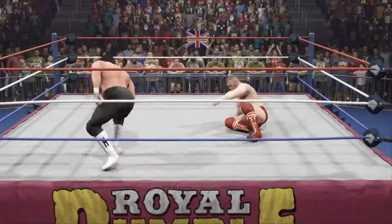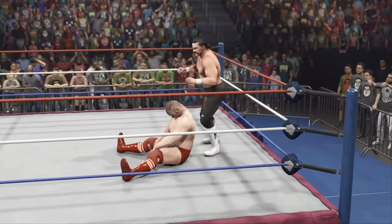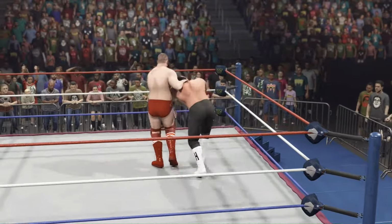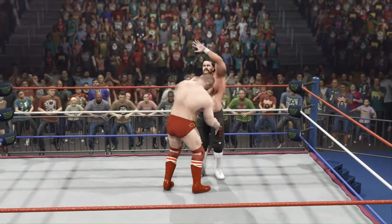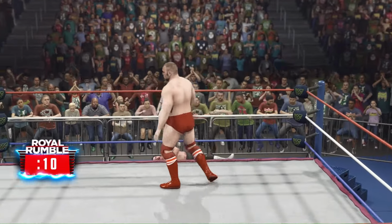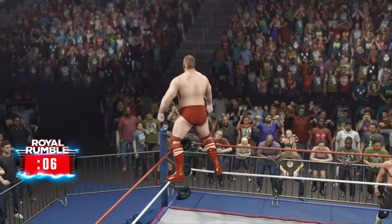Saw it coming. Big clothesline. He is truly feeling it right now. As well he should. This is a powerful way to eliminate someone. What a pass! And that was a great move we just saw there. We're about to get another one.